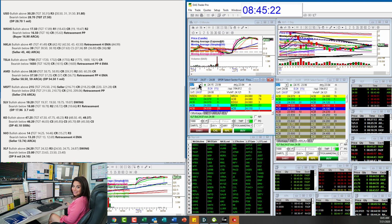And XLF. We have to watch XLF. I watched it all day. Almost made a trade, but I held back, waiting for confirmation. We had a massive 9 million print at 24.10. I wanted to close strong above that, above 24.20, for a swing trade on the long side. You can pick all different banks. You don't have to trade XLF. Pick the strongest bank if that happens. And then bearish below 23.80. If it closes weak below that, I would go short, but pick the weakest bank.